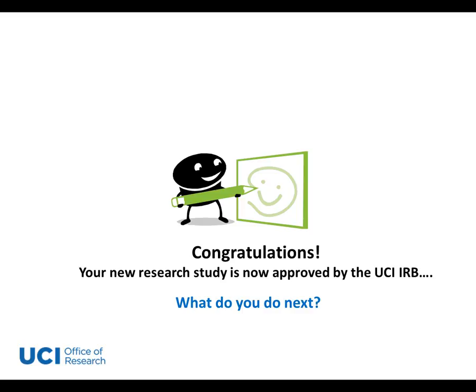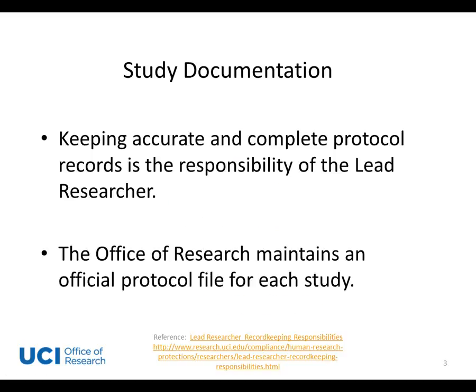After you've gone through the IRB process and gotten IRB approval, congratulations, your study's been approved. What do you do next? You want to start keeping accurate and complete protocol records. And we like to emphasize that this is the responsibility of the lead researcher. Although you have key research coordinators and other study team members who are helping assist with your record keeping and documentation, ultimately it is the responsibility of the lead researcher to keep this documentation.